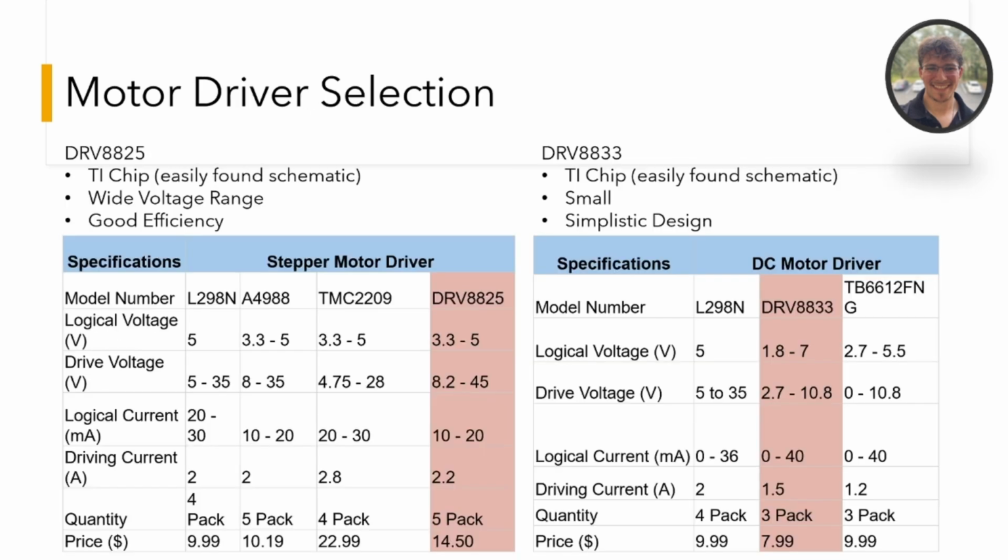Below I have two charts, one for the stepper motor driver and the other for the DC motor driver. The specifications include the logical voltage, the drive voltage, the logical current, driving current, the quantity, and the price. The stepper motor driver table compares the L298N, the A4988, the TMC2209, and the DRV8825. The DC motor driver table compares the L298N, DRV8833, and the TB6612.